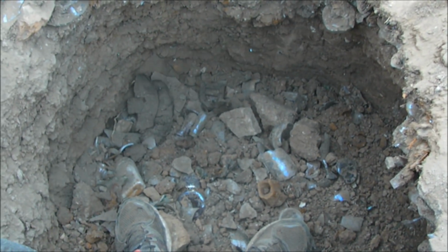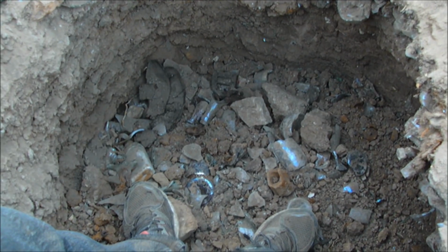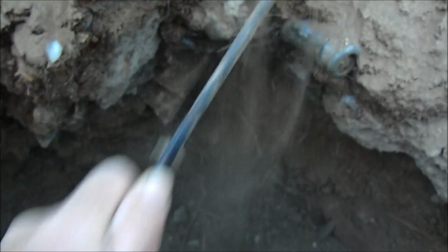But you can see the walls are nice and squared off. Well, straight up anyway. It's definitely not a trash pit. But I can't believe it's a privy from the late 40s. Mid 40s anyway. Crazy. Okay, way up high, it looks like we got a soda bottle coming out. Hopefully. Nope, it's broken.